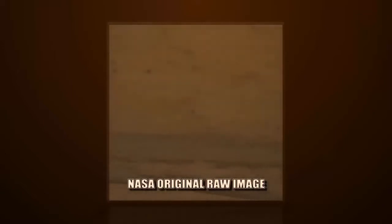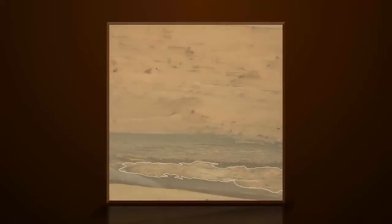Right Mastcam, Sol 45. NASA always adds a fake yellowish color tint on top of all their images, so that everything blends in as part of the environment, so that nothing out of the ordinary stands out.